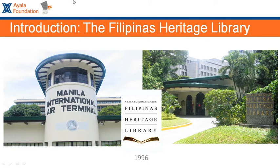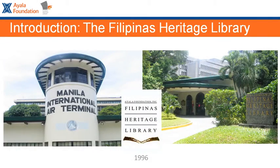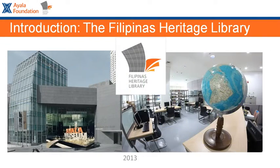But in 2013, we transferred to this building. So that's our library at the 6th floor of this building.